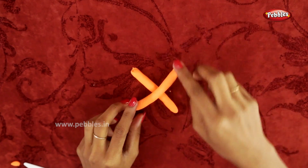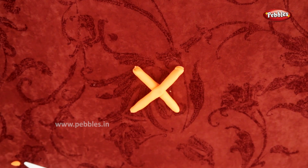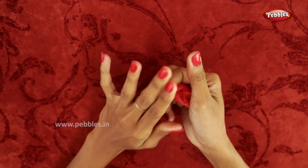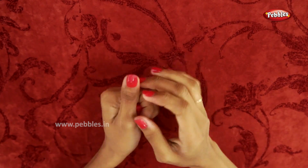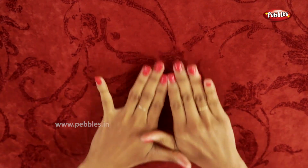If you're happy and you know it, slap your thighs. If you're happy and you know it, slap your thighs. If you're happy and you know it, and you really want to show it. If you're happy and you know it, slap your thighs.